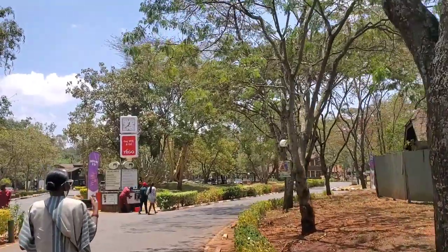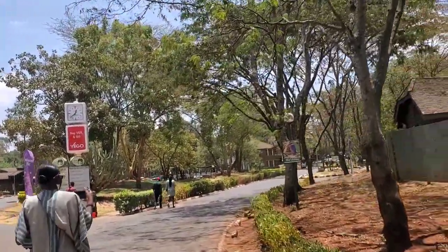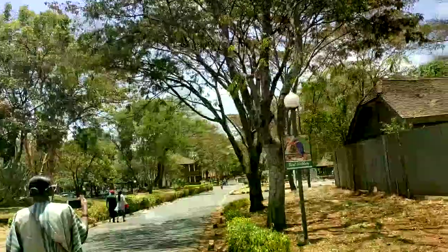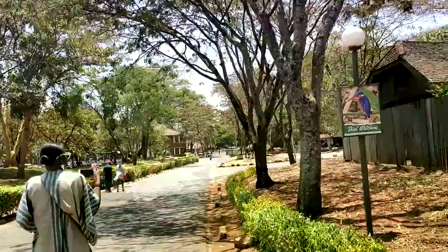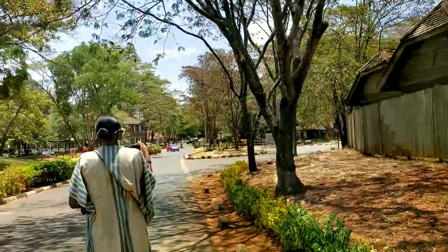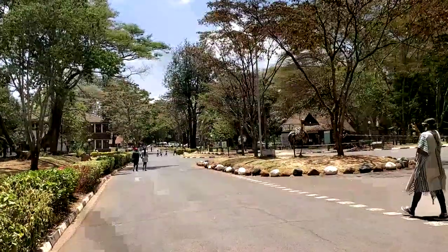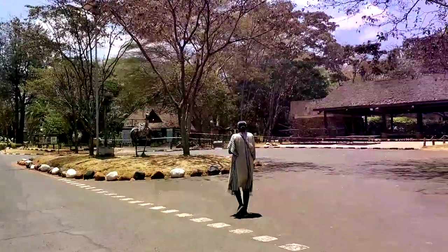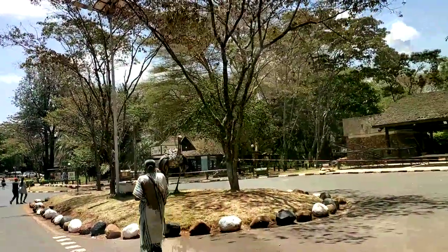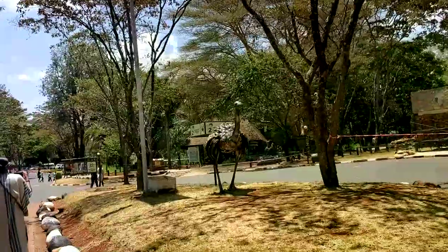We are here at the Nairobi National Park. Today we'll be visiting the Nairobi Safari Walk. Come with us as we take a walk. That's Rachel Melima vlogging. We'll proceed straight ahead to the billing counter, and then from there we'll take you through. So come with me.